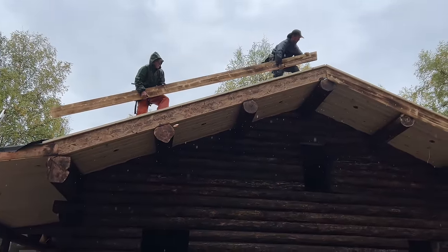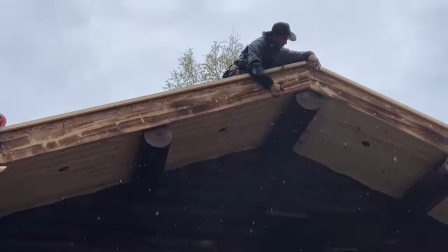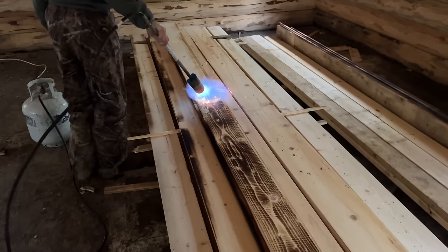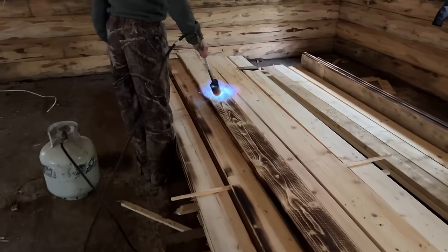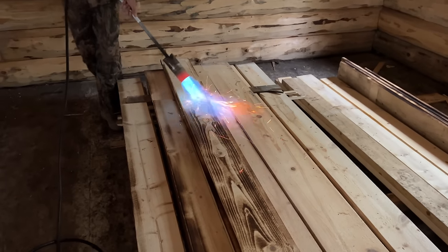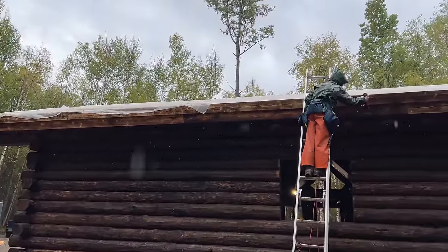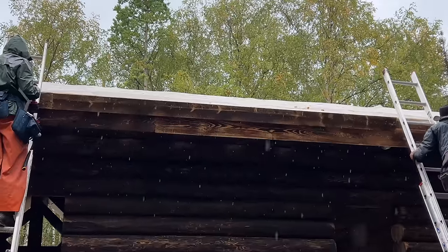Putting on fascia right now. We're slightly burning them before we put them up there. Gonna give it a cool look there. Justin's doing a good job burning them here for us. Rain or shine, keep rolling. Got this side of the house almost knocked out with the fascia here.